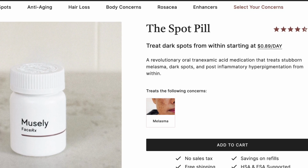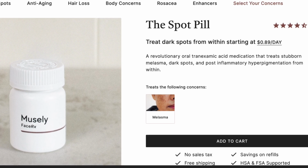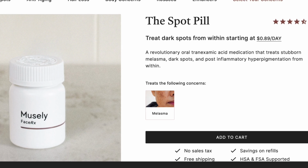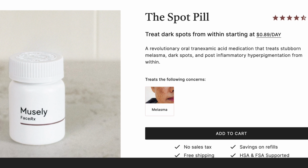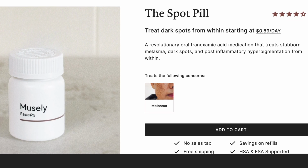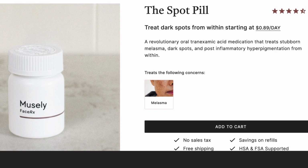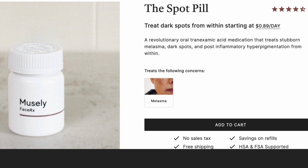Oh, I will note this for anyone thinking about going on this. Most people who saw the best and quickest results were still using a topical. So, something either to help with spots, if you're doing dark spots, or like a serum. But yeah, most people were using some type of topical. People who weren't are the ones who saw that it took longer to start seeing results. But keep that in mind.